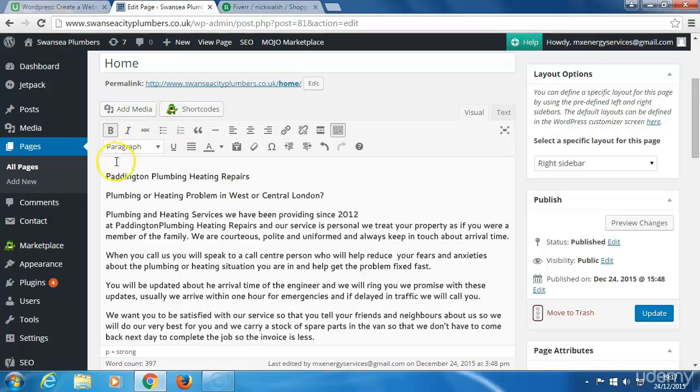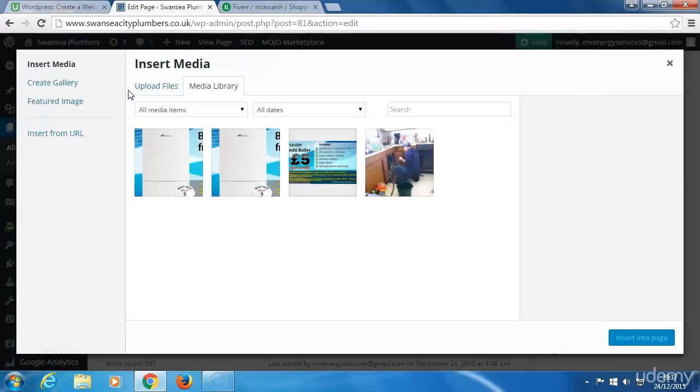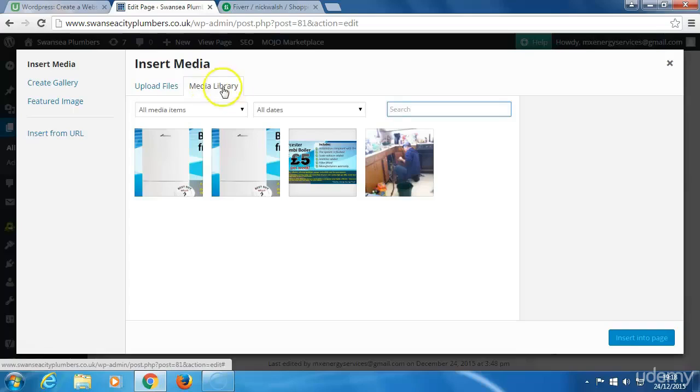Add media. So we'll put a photo of a plumber here. Click add media. What comes up is you can upload a file from anywhere you want, such as Google Images. You must make sure that permission has been given and that you aren't infringing copyright. Media library. Here we have a plumber. Click.